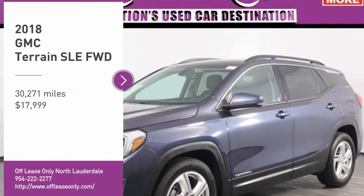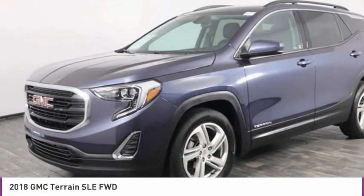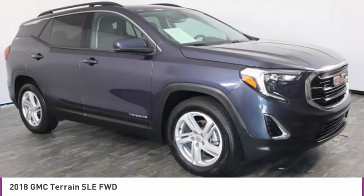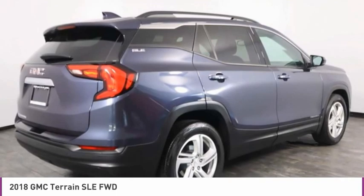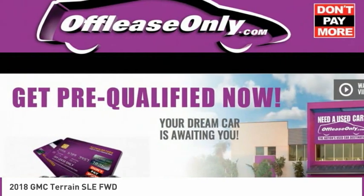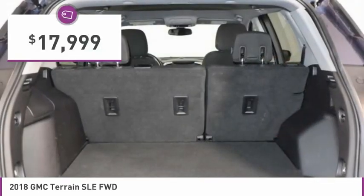Stop by and take a look at the 2018 Terrain. The GMC Terrain combines the benefits of a crossover with the style and functionality of an SUV. Terrain offers uncompromised capability, a balanced stance, and a commanding view of the road, letting occupants enjoy a confident driving experience. And an EPA estimated 32 highway MPG is not bad either, and is priced below $20,000.